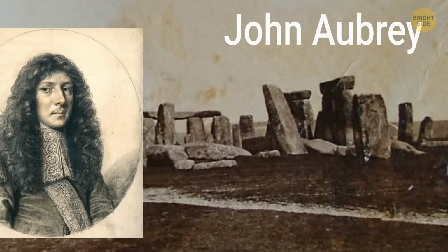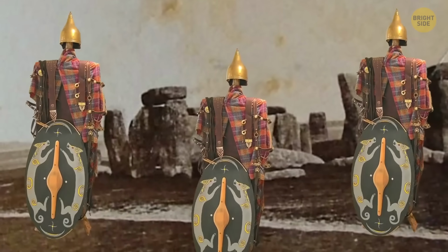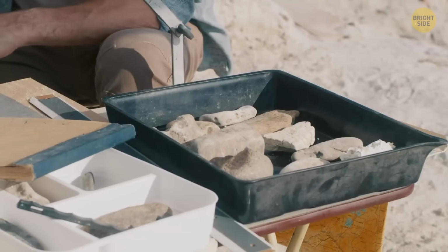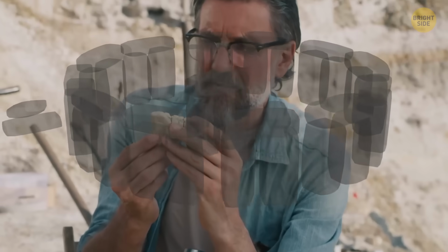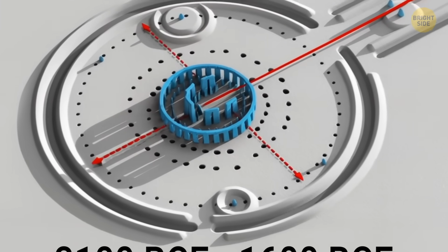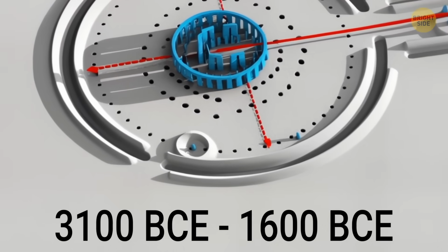A man named John Aubrey started studying Stonehenge in the 1660s. He thought the Celts had built it for their priests, called Druids, but that turned out to be wrong. Radiocarbon dating of this prehistoric monument shows that its constructors built it in phases over several centuries. The construction started around 3100 BCE and continued till around 1600 BCE.